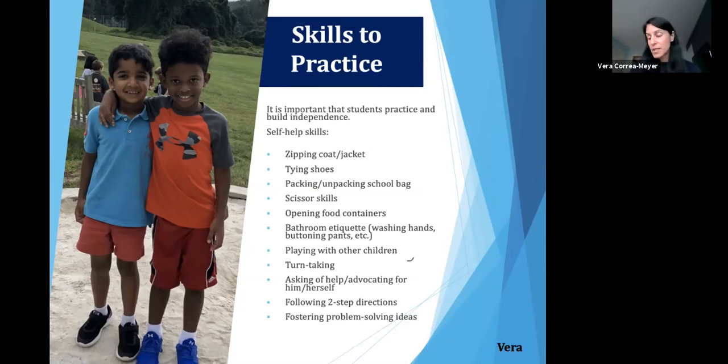Tying shoes. Now, there wasn't a chance that my boys were going to be able to tie shoes in kindergarten. Some are really impressive and they can do it. My boys could not. So I just Velcro, and Eleanor and I had discussed it. She loves Velcro. She thinks it's an amazing invention. It makes it so easy. So Velcro shoes, if tying shoes is not a possibility.